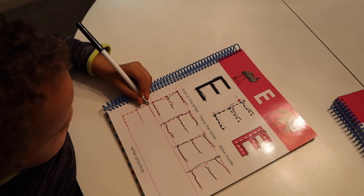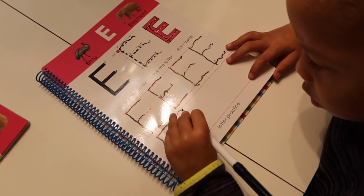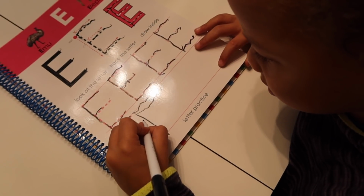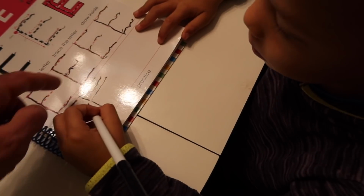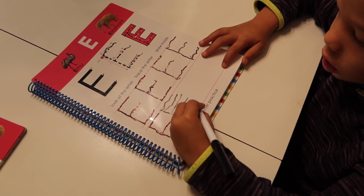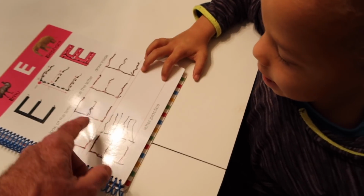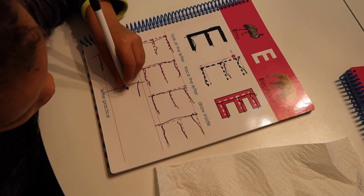Okay, working on right here. Right here. Yeah. Now, you need to spread them out, but make it look like up here. You got three across. Now five across. That's a strange E. Let's erase that. Good. Go down. Cross. Cross. One more.